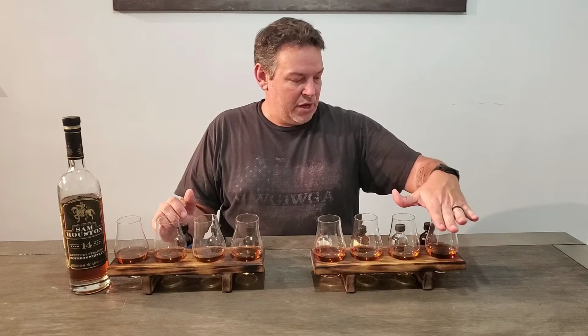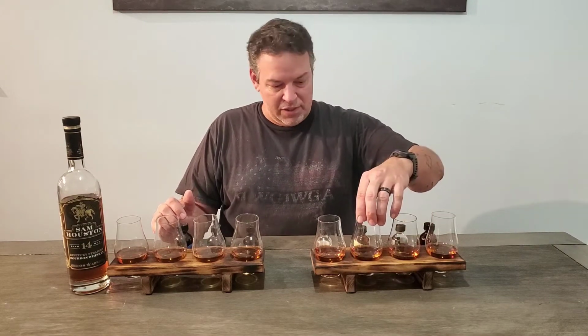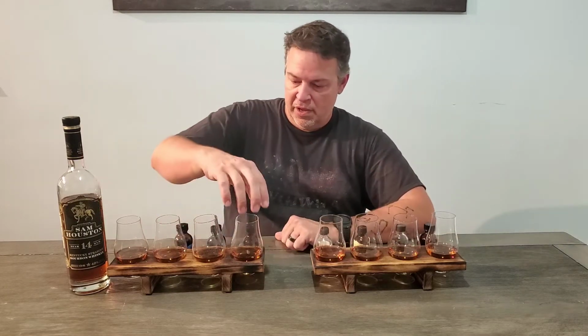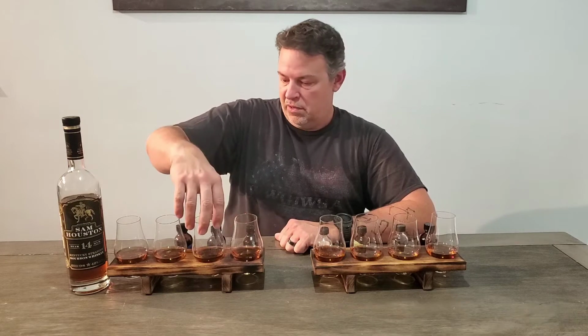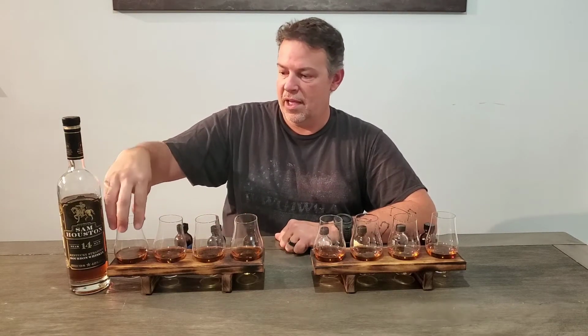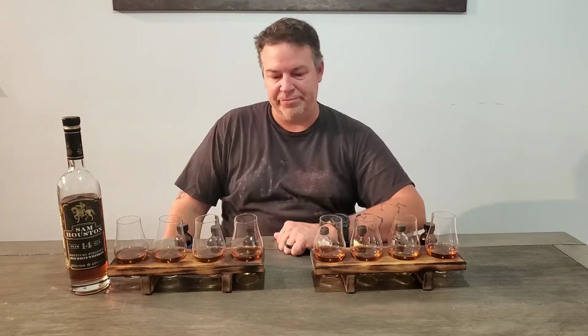Over here we have South Carolina Batch 2. This is Indiana Batch 2. This one is Texas Batch 1. This is Texas Batch 2. North Carolina Batch 1. Kentucky Batch 1. Kentucky Batch 2. And Florida Batch 1, which is the only full bottle that I own.